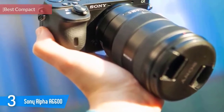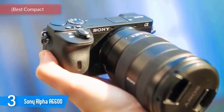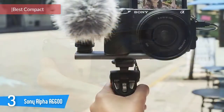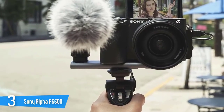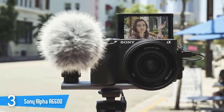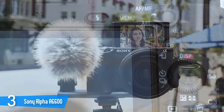Next up we have the Sony A6600. This one has the world's fastest AF at 0.02 seconds with real-time AF and object tracking. It's the best and has many great features that any vlogger would love. The 24.2 megapixel APS-C Exmor sensor provides brilliant image quality and amazing features. In my opinion, it's best when compared to much pricier full-frame cameras.